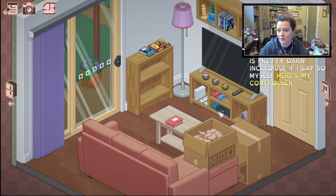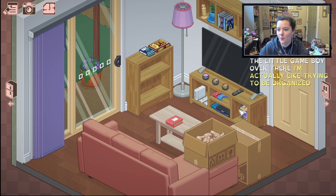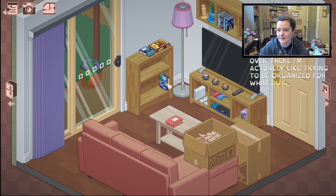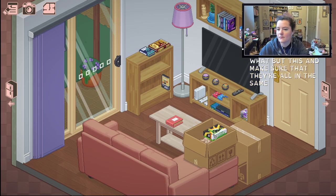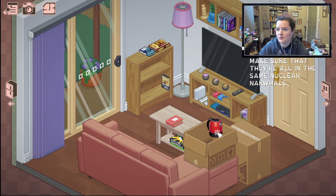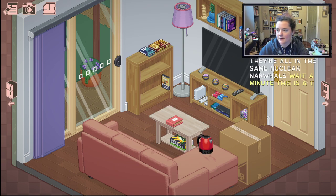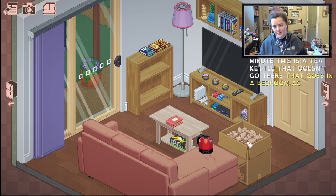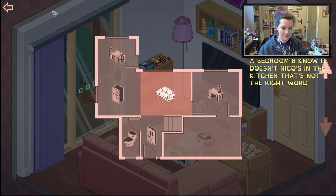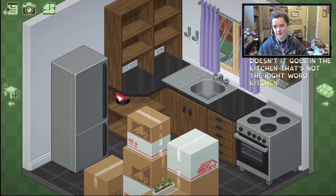Here's my controller. I'm gonna put the little Game Boy over there. I'm actually trying to be organized, for once. With this. And make sure that they're all in the same... Oh, nuclear narwhal. Wait a minute. This is a tea kettle. That doesn't go there. That goes in a bedroom. No, it doesn't. It goes in a kitchen. Kitchen. Here we go.